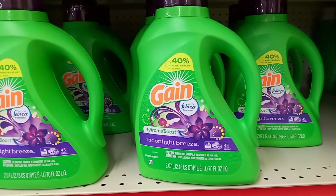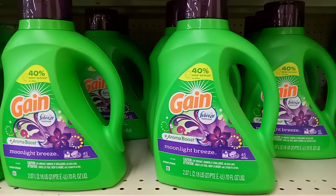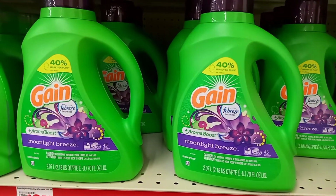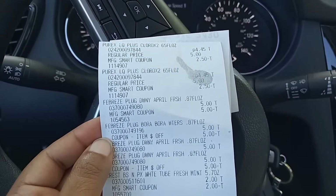After all of our coupons are said and done, our second transaction should only be about $9 and change, so you can just round it up and say $10 before tax. Alright, you guys, so that first transaction went perfectly.